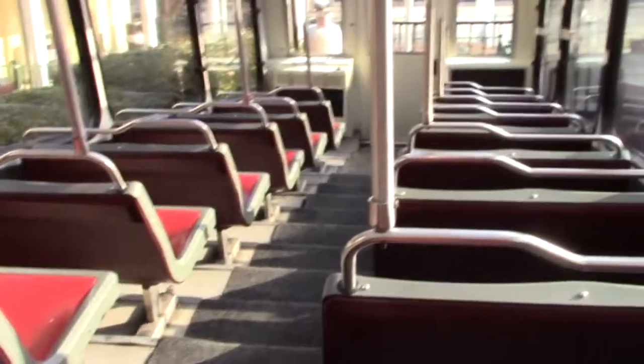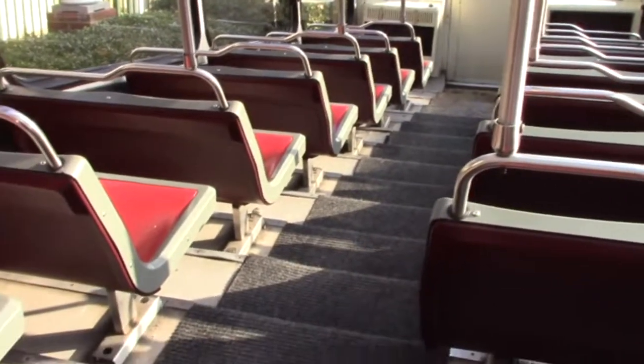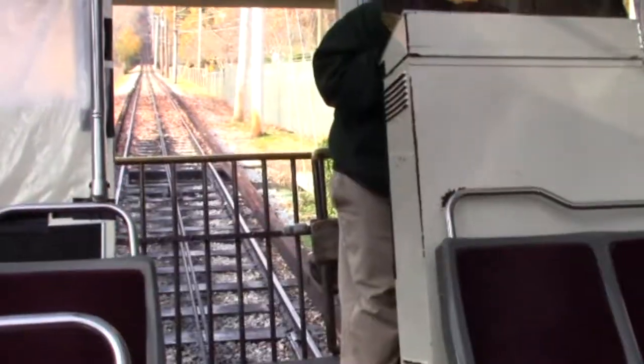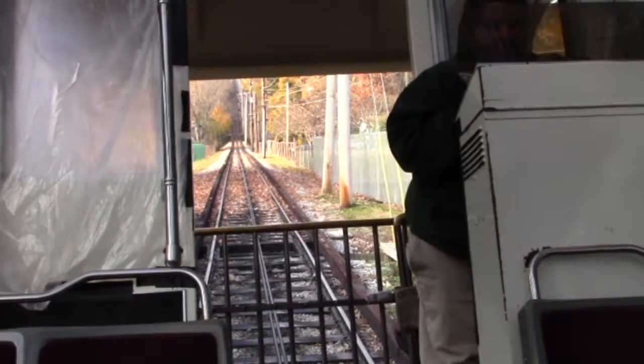But anyway, you can see how it is designed to accommodate the incline. So when we're in a down position, we're kind of leaning back on the stairs. You can see the track behind us. It takes about 10 minutes.